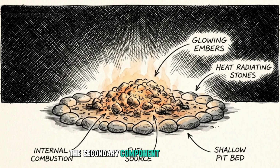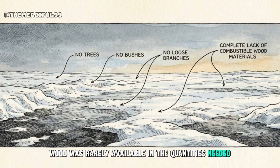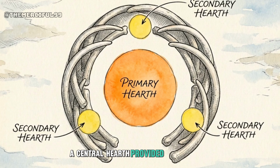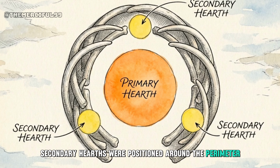The secondary component of this system was the internal heating. In the treeless steppe, wood was rarely available in the quantities needed for survival. Analysis of hearth residues shows they used alternative fuels, such as mammoth dung and processed bone, which were treated to maximize burn efficiency. A central hearth provided primary heat, while smaller secondary hearths were positioned around the perimeter for specific tasks.